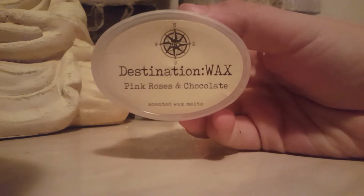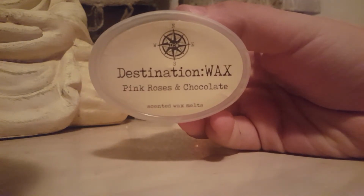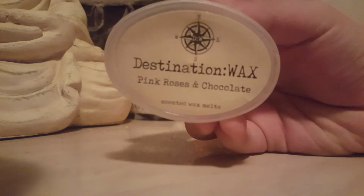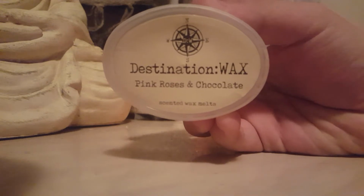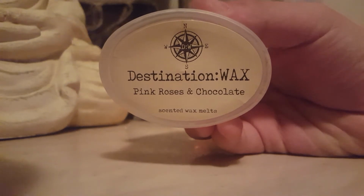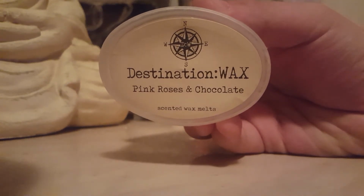This was so good. Pink Roses and Chocolate by Destination Wax. I was shocked how much I loved and enjoyed this scent. It was so strong. 10 out of 10. It was a beautiful mix of bakery meets floral. It was gorgeous, and I would repurchase this again for next late winter, for January or February. It's a gorgeous scent.